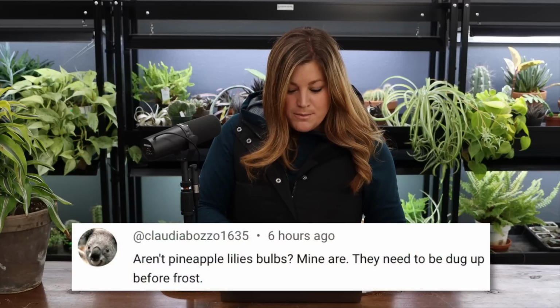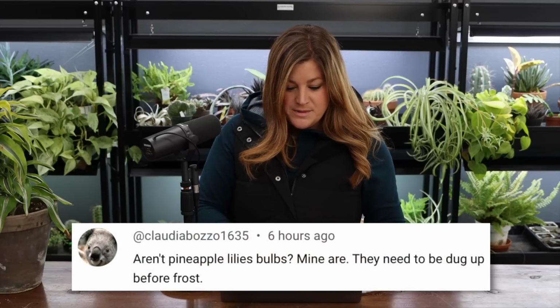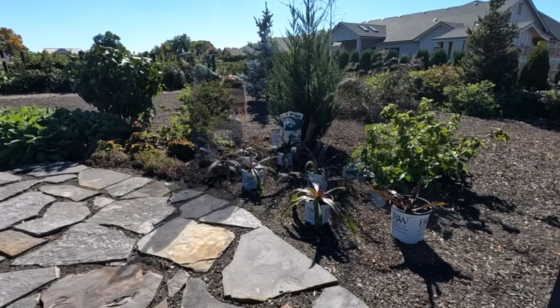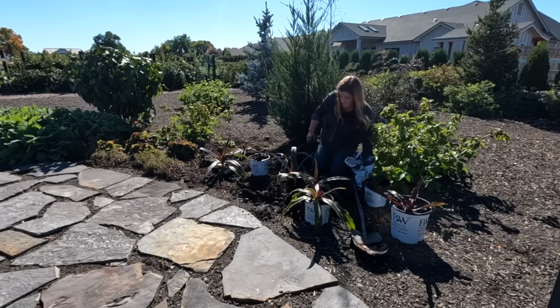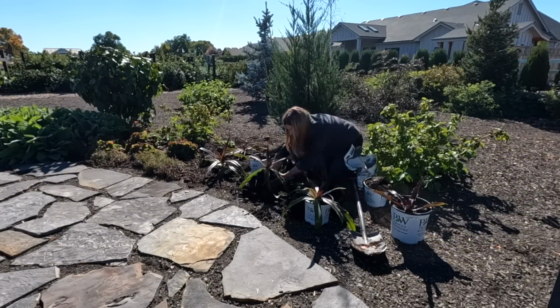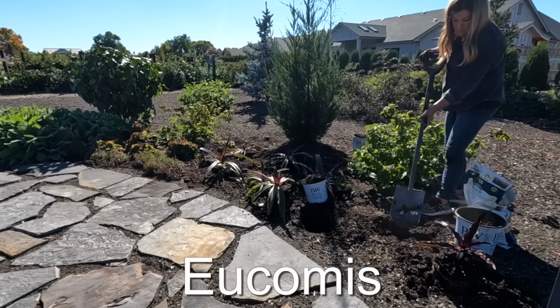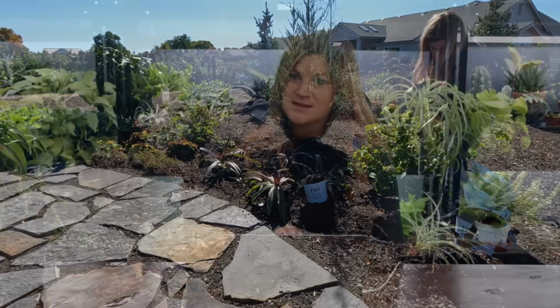Claudia Bozo said, aren't pineapple lilies bulbs? Mine are. They need to be dug up before frost. Yeah, from what I understand, they are bulbs that you want to plant maybe 6 inches deep, if I'm not mistaken. I don't know a lot about it. It's Eucomis. But on the tag, they say zone 6 through something. I'm like, well, we're zone 6. So maybe the bulbs will survive out in the ground. I don't know. It's a new one for me. Give it a shot. Yep.